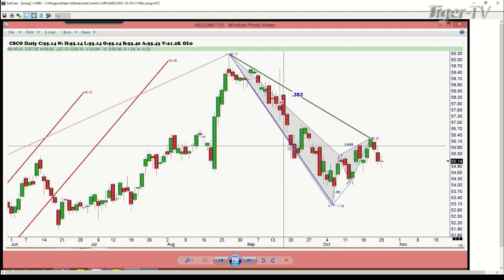Okay, now here's what we have, folks. This is a daily making a 382. Now we're trading at 56 again today. The news was very bullish today, evidently, on Cisco. Now if Cisco gets above 57, this 382 is not going to be valid. So keep an eye on that, because if Cisco does not get above that 56.70, the last price I saw was 55.98 or something like that.